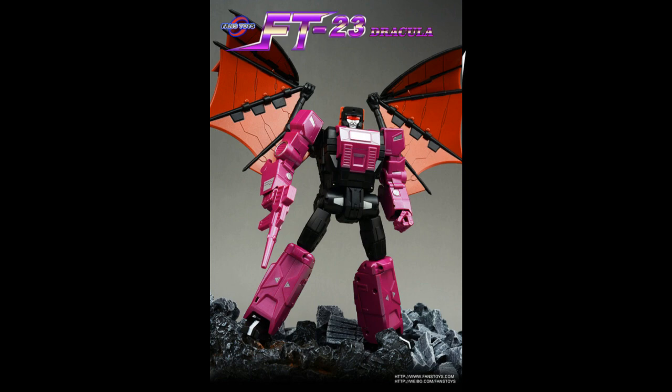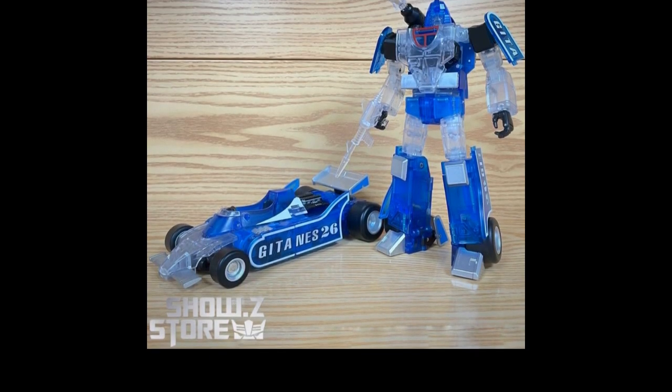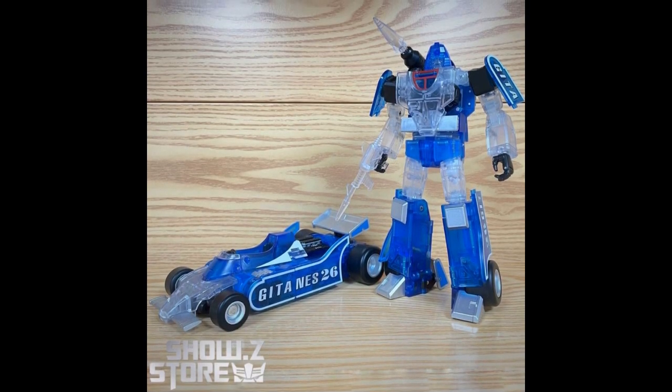Also, coming into stock right now is Dracula, their take on Mindwipe, and this is the Fans Toys version, $160 reissue, so you can order it right now, and should be shipping very soon. Also, they've got it for pre-order, the Transform Element Clear version of Mirage. He's about $50, and he does look pretty cool.